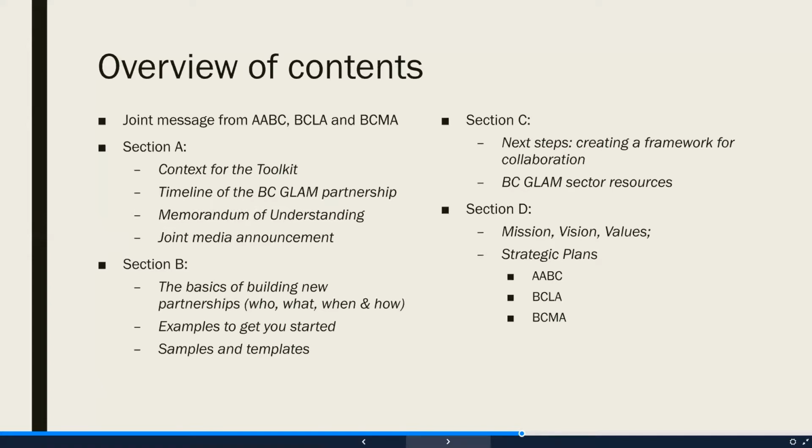We were thinking that putting those establishing foundational documents really helps put the concept of the GLAM partnership in context, so that any member of our respective associations, no matter where they are located in the province, will be able to take this MOU and use it almost as a calling card to approach another organization that is in the GLAM sector and say, you know what, I think that we have the start of something good here. We have shared values that we have established. We have shared interests, and let's see where we can take this.